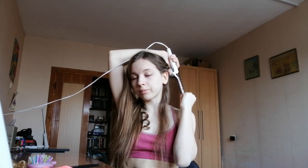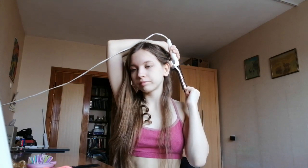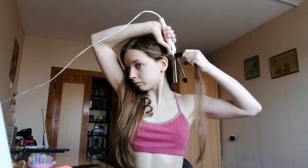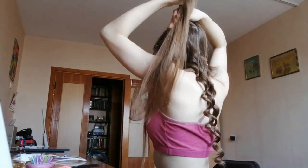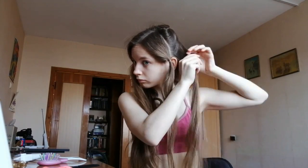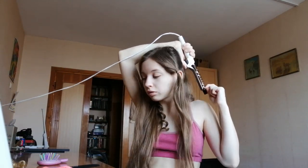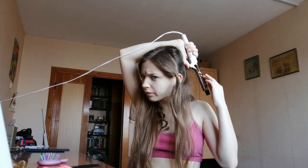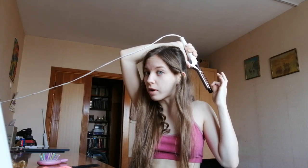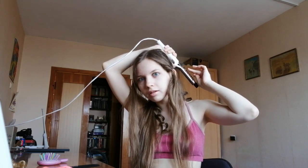Usually it takes 30 minutes to do all my hair. Well, when I have a lot of hair, I probably should wait 1 minute, not 30 seconds. I just touch my hair, and if it's hot, I think, okay, it's ready.